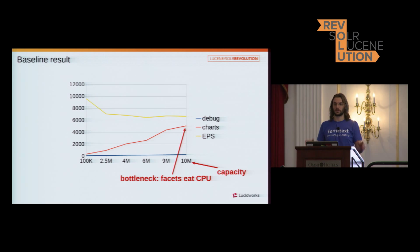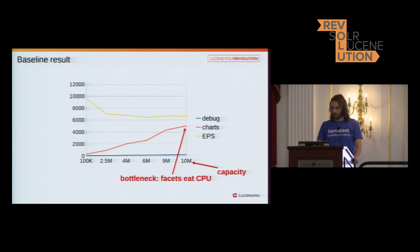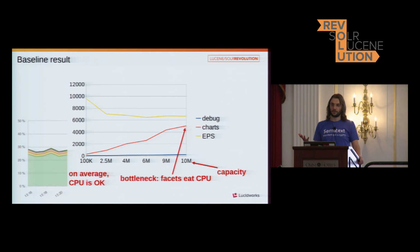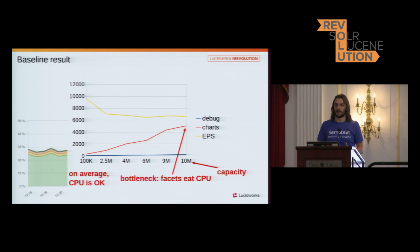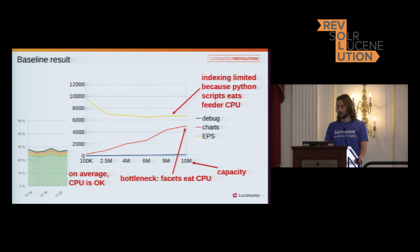And they were super CPU intensive. I could see all the cores going to 100%. But on average, CPU wasn't really hammered by the indexing. And that is because the feeder instance was using up all the CPU in order to generate that 7,000 events per second.